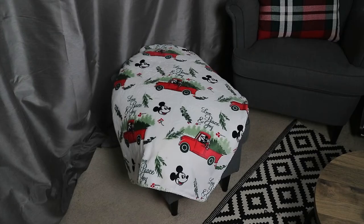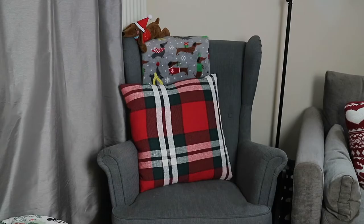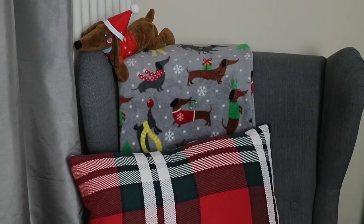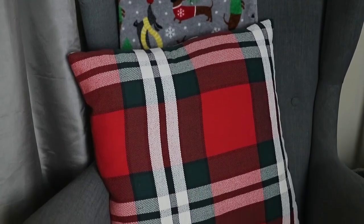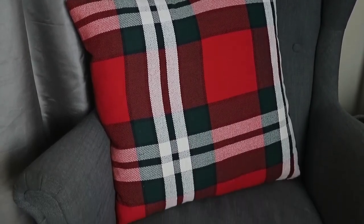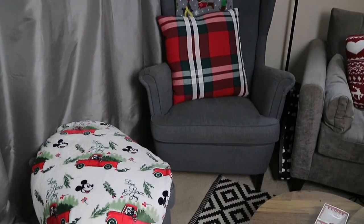On the footstool, I added the Christmas Disney throw from Primark this year that I featured in my decor haul. Then on the chair, I saw this cute sausage dog Christmas throw that was only £6 from Asda. Then the large check cushion is from M&S last year, and the sausage dog toy is old from Wilco.